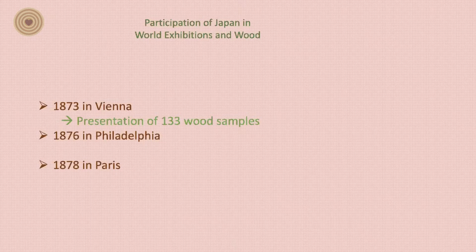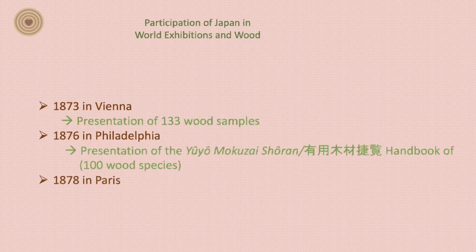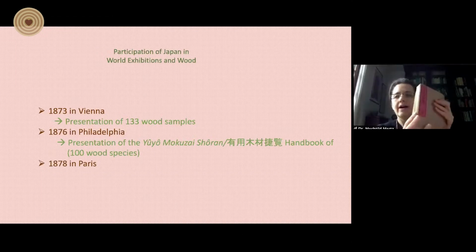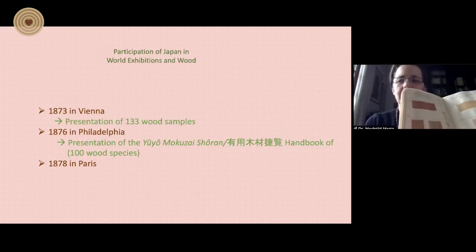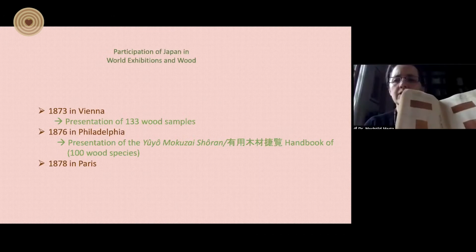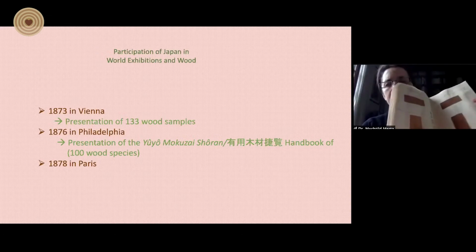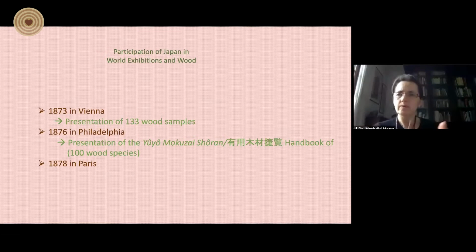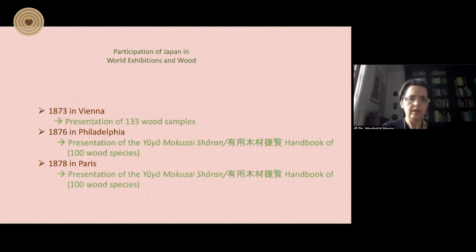Three years later was the World Exhibition in Philadelphia, and they presented a book, the Yuyo Mokusai Shoran, a big guide. I have it here. I open it so you can see there are 100 important timber tree species presented in this little book. I will show the inner side during the exhibition. Two years later, in 78, in Paris, there was another world exhibition, and they showed the same book.